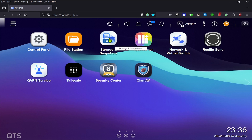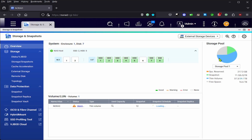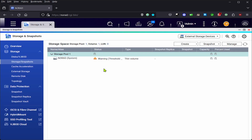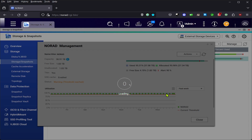So what we're going to do now is take a look in the storage and snapshots and see what we've got going on. So I can see here that we've got some free space, 16.6 terabytes. That's this grey area here. The thick provisioned volume is this blue area, and then snapshots is here. So what I'm going to do now is go into storage and snapshots and have a look at the volume here and manage the volume, and this should allow us to expand it.